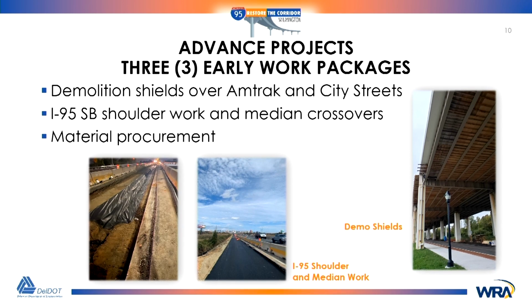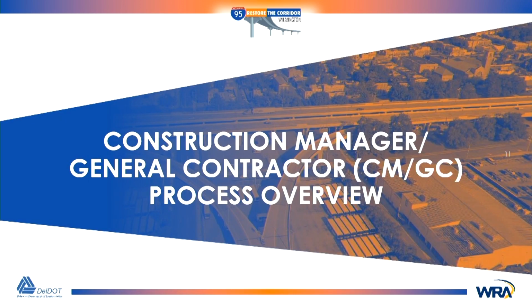Another big one was installing the demo shields so that we got an early jump on that. So come March 1st of 2021 when we started, we were able to start demoing right away and get going rather than having to start putting in temp shield, as well as beefing up the crossovers when we did contraflow on 95.